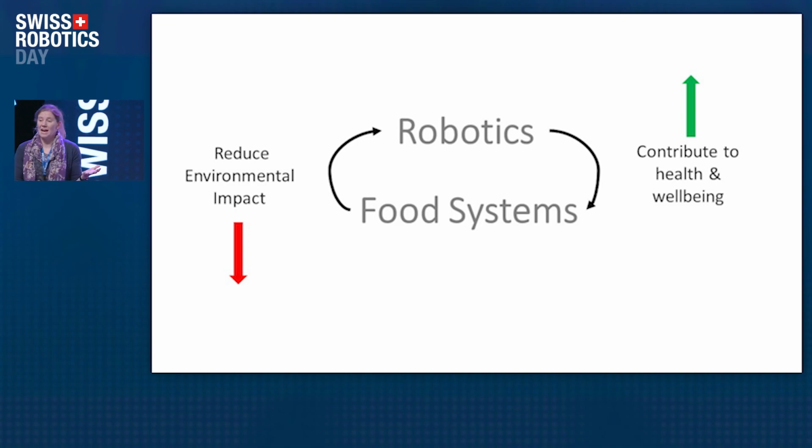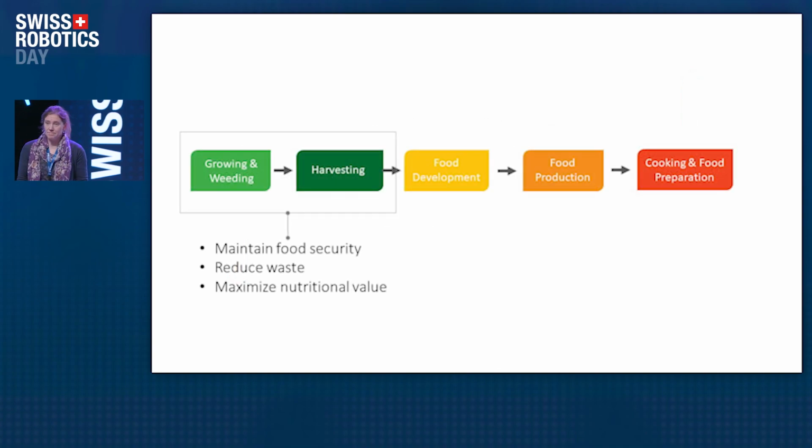So if we can look at how we can integrate robotics into food systems to rethink these practices, we can have significant potential and advance our systems in terms of both reducing the environmental impact, making agriculture and food more sustainable, whilst also significantly contributing to health and well-being. So today, I'm going to try and talk through a little bit of how we can apply robotics right from the farm and the growth of our food to the end stage when we as consumers hopefully enjoy what we get to eat. And hopefully, I want to motivate all of you that agriculture is something as roboticists we need to get engaged with. We need to help solve these really urgent and pressing problems.